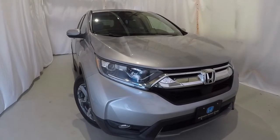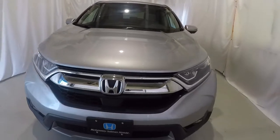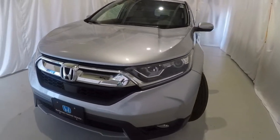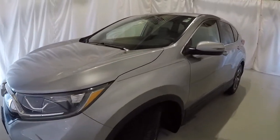Today we're looking at a certified 2017 Honda CRV EX. It's got 18,000 miles on it. It's lunar silver metallic in color. It's got a clean Carfax, only one owner. We'll go ahead and walk around the vehicle.